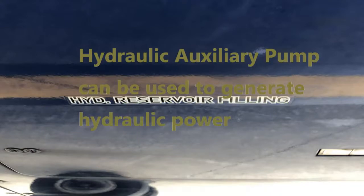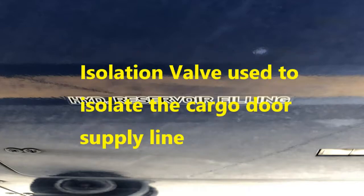All right, and then the auxiliary pump that I mentioned earlier that's installed on the yellow ground service panel can also be used to generate hydraulic power for the cargo door operation, and it's done manually. You could do it with the handle or with the power tool at the ground service panel, at your GSP. You also have an isolation valve because what we want to do is isolate the cargo door supply line from the rest of the system. That way you can just operate the cargo doors or do the brake accumulator refill without employing the full hydraulic system with all the cycles that it goes through. So that's why that's there.